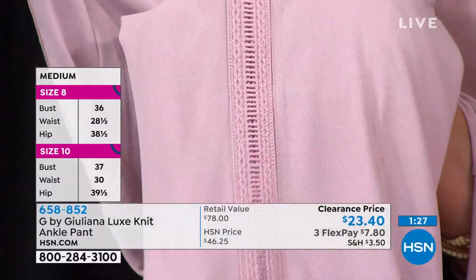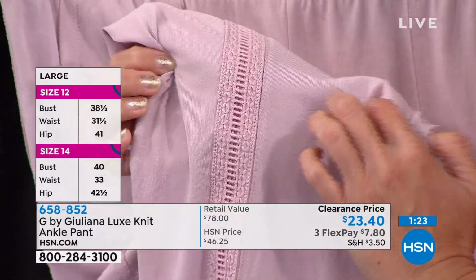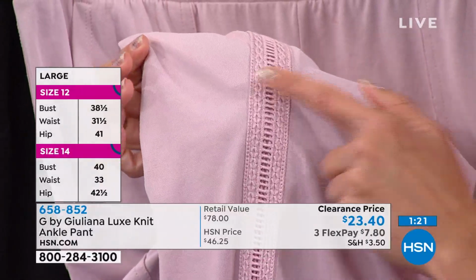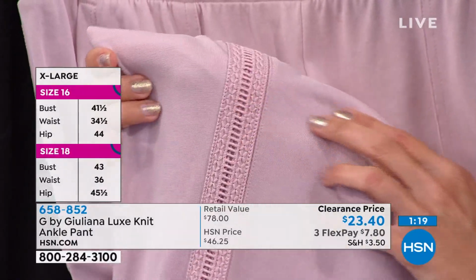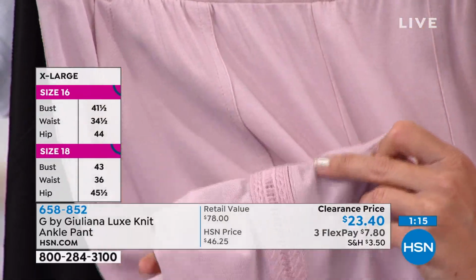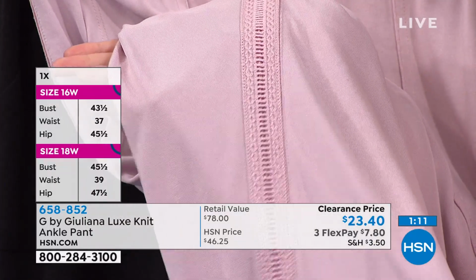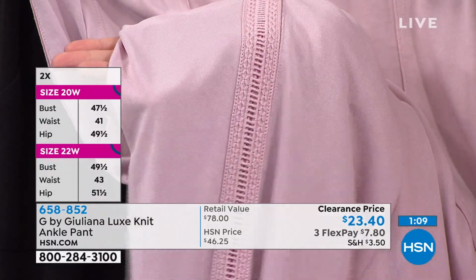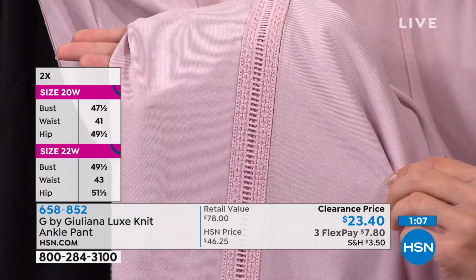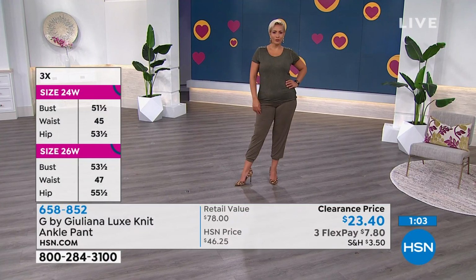It's next level. And if y'all are familiar with Giuliana's line, she always has a nod or a tiny little detail that will allow you to take something you wouldn't even think could be dressed up, like for leggings or these, for example. That little detail, I think, is what allows you to have so much fun with it and dress it up or dress it down.